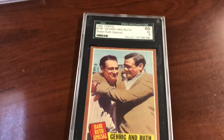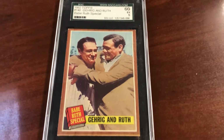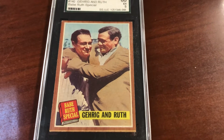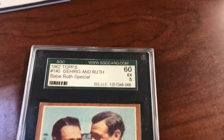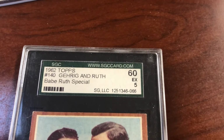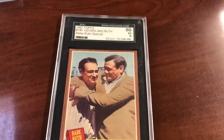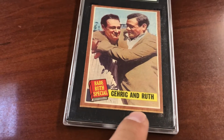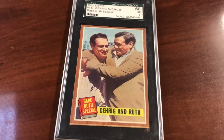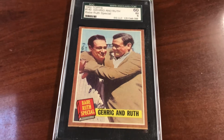Look at this one. 1962 Topps. Gehrig and Ruth, the Babe Ruth special subset. Look at that. SGC X5, pretty decently centered, great looking card. You know, that famous yellow line that goes down there. But it's a great set, man. That wood grain is classic, no doubt.